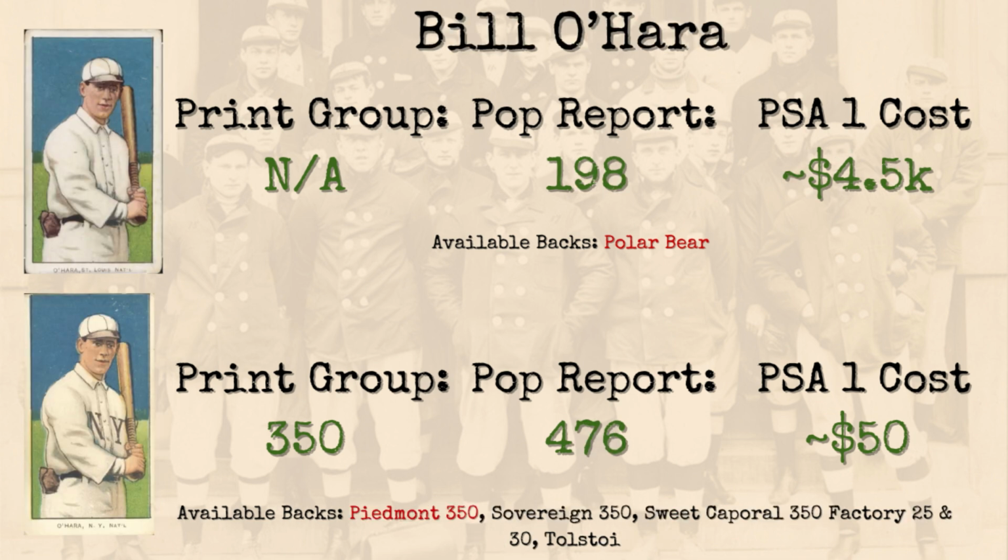When you look at O'Hara here, it is very plain. There's no STL on the uniform. But here again, pop count under 200, over $4,000. Yet the New York variation, $50.